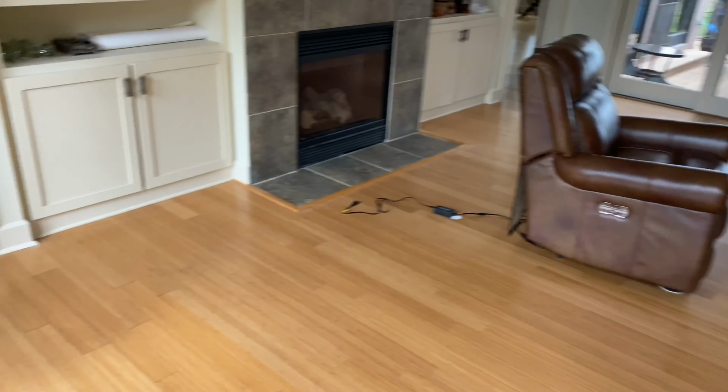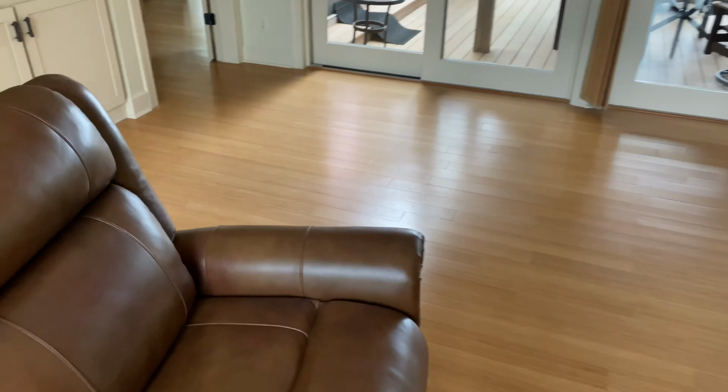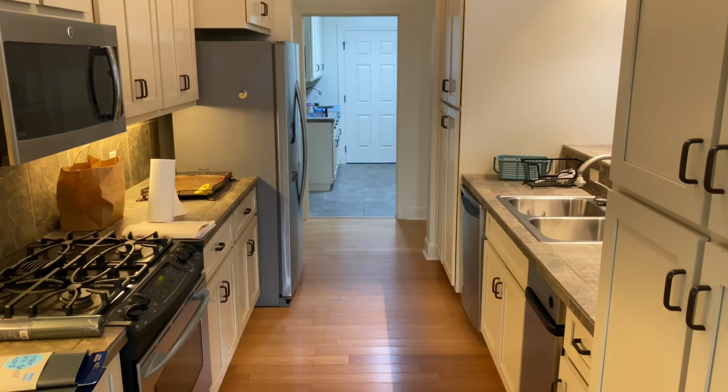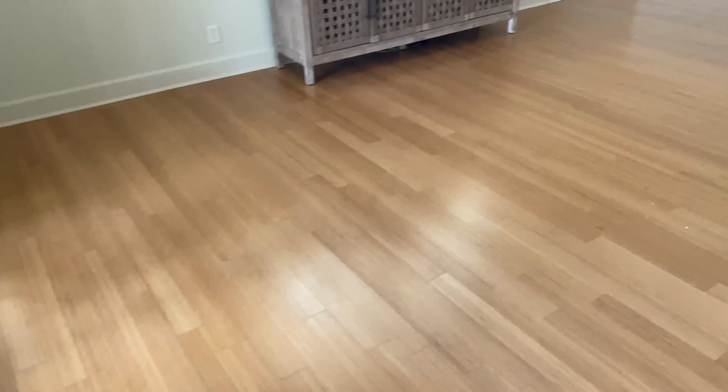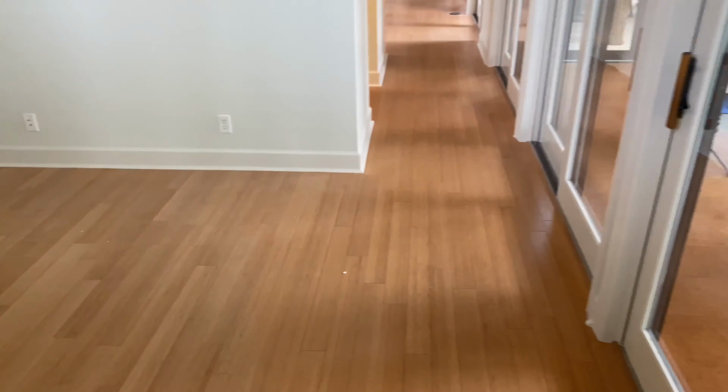There's a couple pieces of furniture that were just delivered, brand new stuff, and we're going to need to be moving those. That wasn't initially part of the deal. But with this coronavirus, COVID-19 or whatever, this company had to deliver them early, and we're going to obviously move them. There's the kitchen. The wood obviously extends into the kitchen and then obviously into this room as well. This is the TV room. So we're going to be cleaning this floor first and then moving the pieces of furniture into this room once we get it clean and dry.